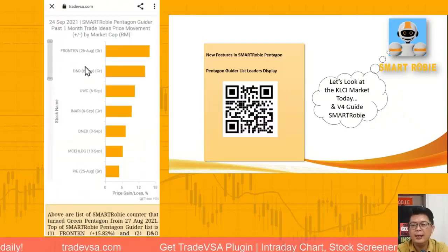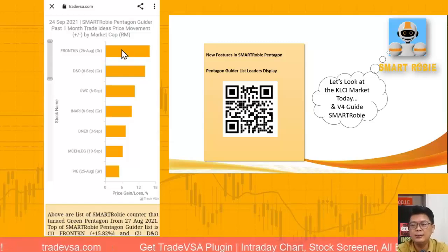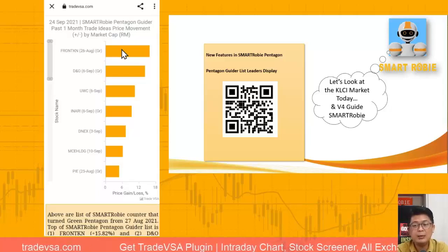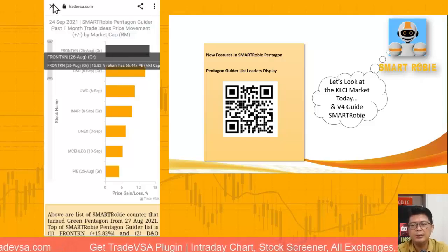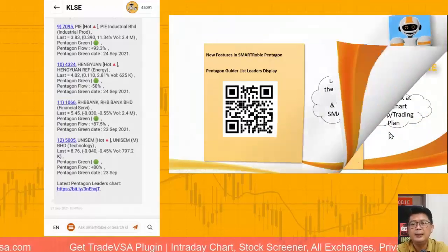Click on that one, and one of the stocks that we picked on the 26th of August, no, actually 30th of August, we were late. All right, we were late, and that's why it's important for you to check out the Pentagon every morning or every night when the market closes, and that was about a 15% return here. So a lot of the big winners will show up in here.